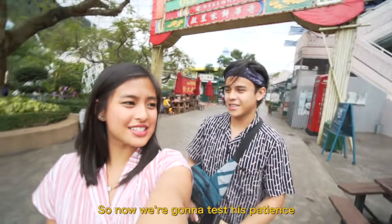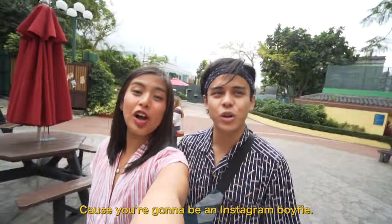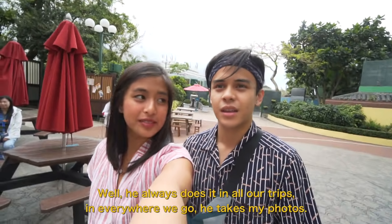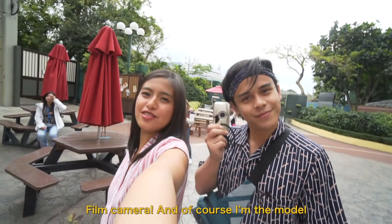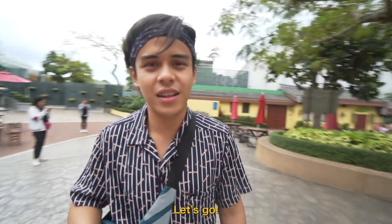So now we're gonna test his patience. Why? Kasi magiging Instagram boy siya. Well, always naman, in all our trips and everywhere we go, lagi siya yung nagka-picture sa akin. Anyway, so here in the Old Hong Kong I brought my trusty film point and shoot with me. Film camera, and of course I'm the model. Tara, let's go.